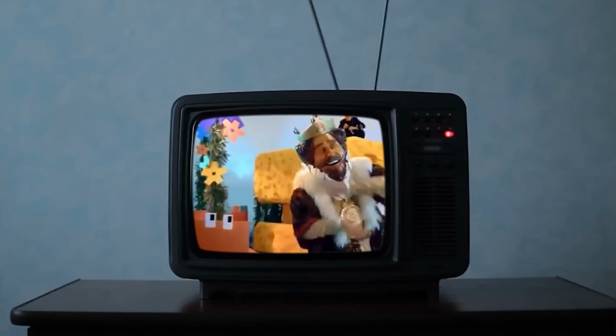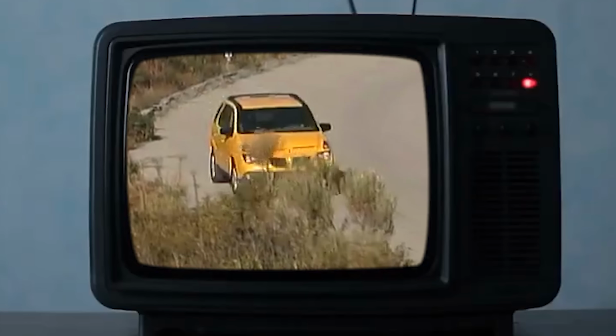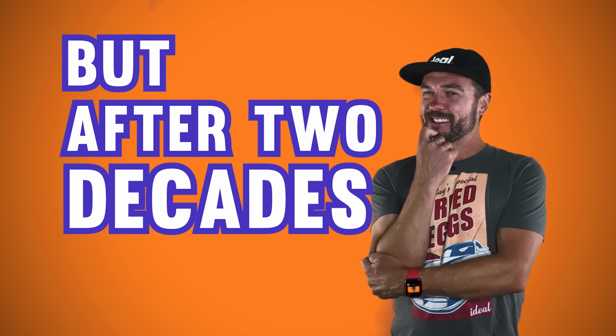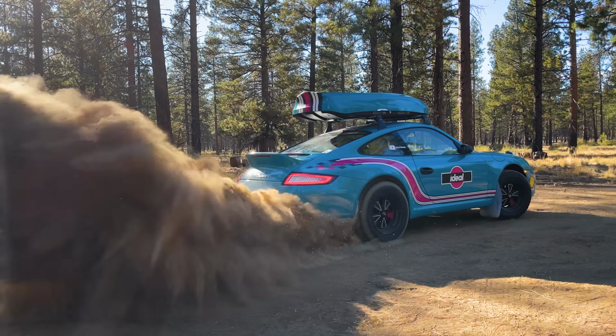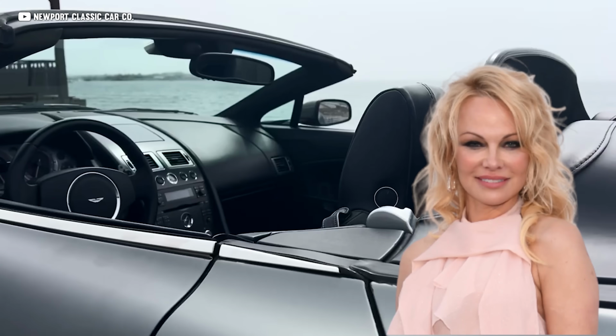Admit it, the early 2000s was a strange time. They gave us the first gen Prius, the Pontiac Aztek, and the Cayenne became Porsche's first SUV. But after 2 decades, these cars are showing their age. They haven't aged gracefully, kind of like your boy. But there are some cars out there that found a way around the aging process better than Pamela Anderson.